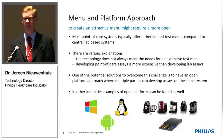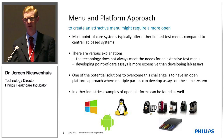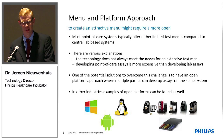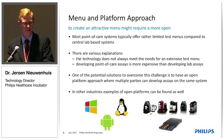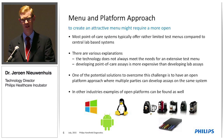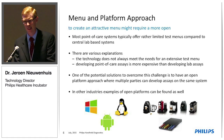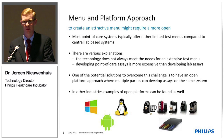If you're developing an assay in a big automated lab machine, it's very easy to do design of experiments. You just load a tray, you press the button, and after an hour or so, you get 96 results, and you can start designing your next experiment. But if you're making a point-of-care assay, you have to design and manufacture each cartridge individually, and each cartridge is individually evaluated and handled by the assay developers. So it's much more labor intensive to develop a point-of-care assay. And it's just also a cost restriction that limits the menu.